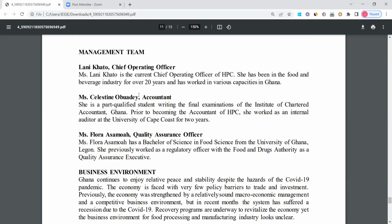Miss Celestine doesn't seem like someone who has extensive experience. So I'm curious to understand how she's running the numbers at HPC. She's only been an internal auditor at the University of Cape Coast for 2 years and then became the accountant. So it doesn't look like she has tons of experience. So I'm curious to see how she goes about her accounting duties.